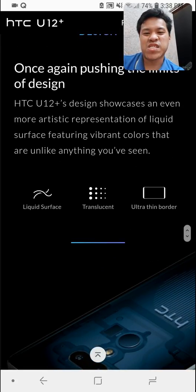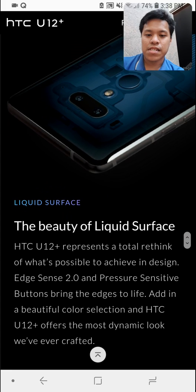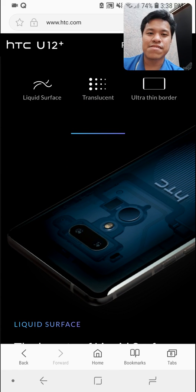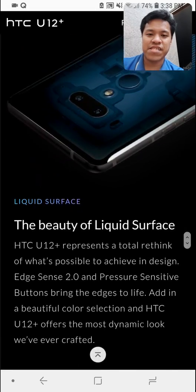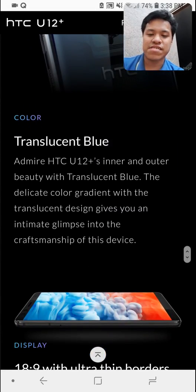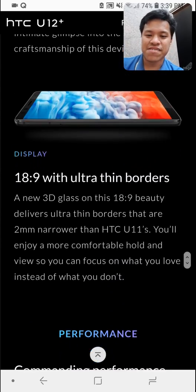I'm kind of excited to check out the U12 Plus, especially when it comes to Singapore. It will have very limited availability, most likely at Lazada or some retail stores. I think the color is some sort of light blue or something. It is really nice and promising, but the translucent blue is an alright phone, though kind of weird. I'm not very sure if it looks worse than the LG G6. We'll see how it goes.